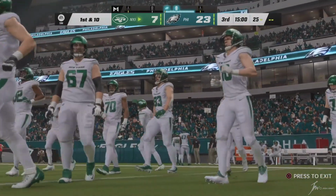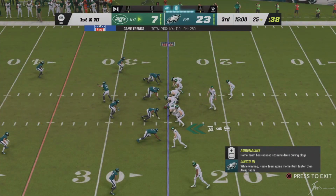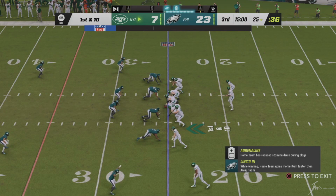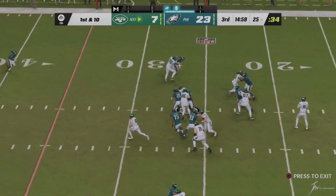By no means certainly are they out of this contest. 2-score game at the start of the third quarter, but you feel like if they don't get points and then they give up points, then it can become a slippery slope. This feels like an important possession.